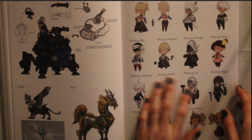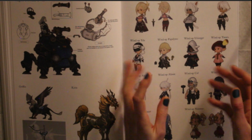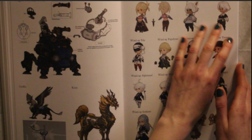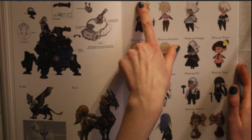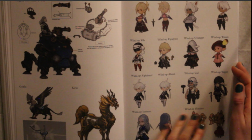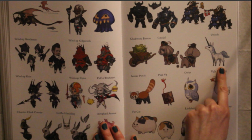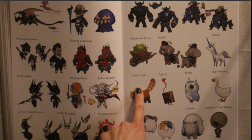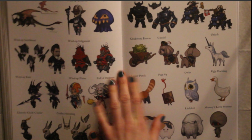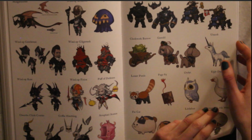It's very fat. So minions as well are little things. I don't know how to describe them, but they follow you around. So they are often characters from the game. So these are all characters. But you can also get a unicorn, a panda, a duck, and a fat cat, as well as a bunch of other things. There are like hundreds of mounts and minions in the game.